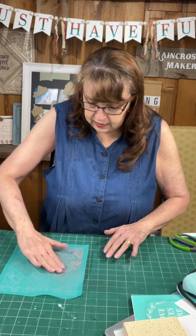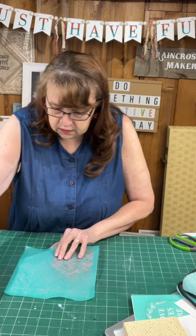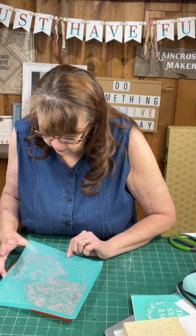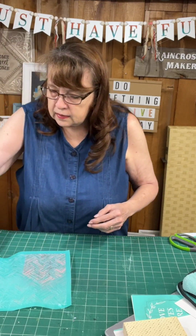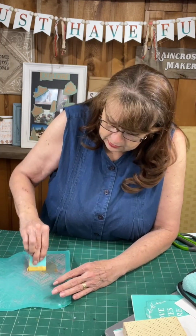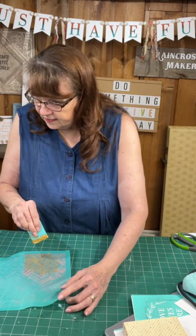Okay. So on this dark, I think this gold is going to make this really pop. So I'm pushing this down, making sure there's no air bubbles, there's no big clumps of lint underneath. And you know what I'm going to do? Will that fit? Not quite. I'm just going to put them both down. I'm just going to do one at a time. Again, squeegee with my gold shimmer paste.